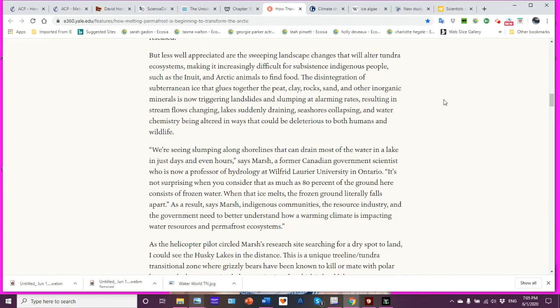The disintegration of subterranean ice that keeps everything together, peat, clay, rock, sand, etc., is now triggering landslides and slumping at alarming rates, resulting in stream flows changing, lakes suddenly draining, seashores collapsing, and water chemistry changing. I described earlier what's meant by the water draining, because the ground underneath thaws out and the water simply percolates into the ground below. But seashores collapsing.